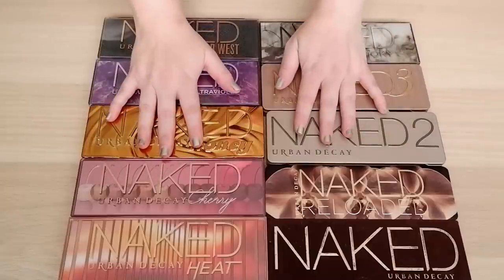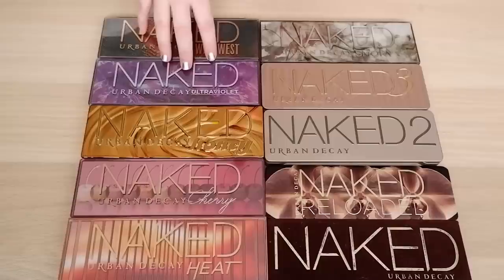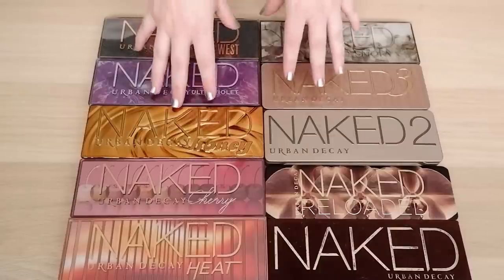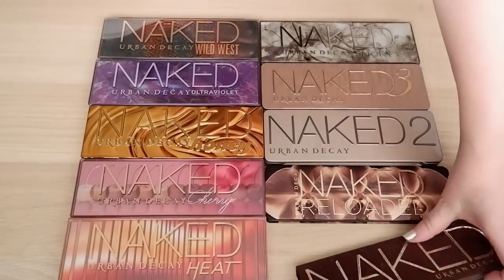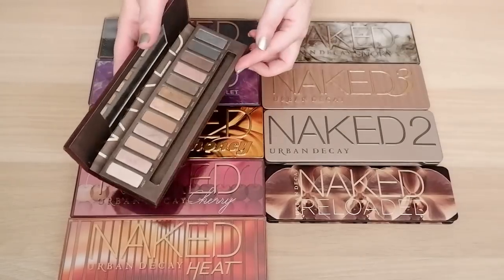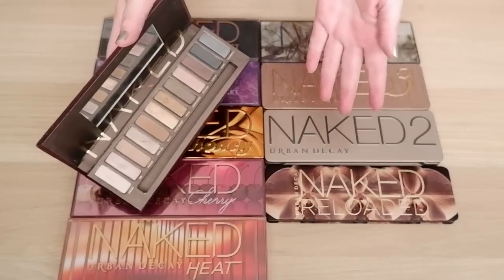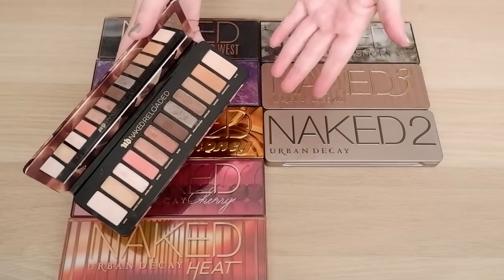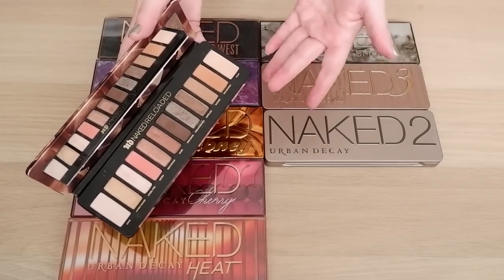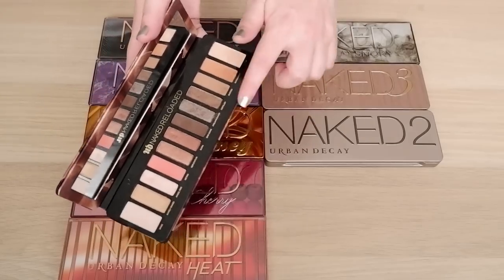But this, the Naked line, this is where my love for eyeshadow palettes really got started. I think Urban Decay is actually the brand that really got eyeshadow palettes started, let's be real here. It all started with the OG Naked, of course. This is also in a makeup memories box because I never really use it all that much. They replaced that with the Naked Reloaded, and I think they shouldn't have done that really. I really am drawn to this part of the palette more so than this part of the palette.